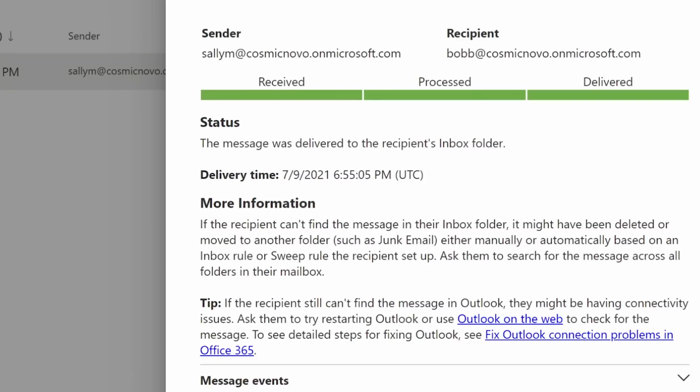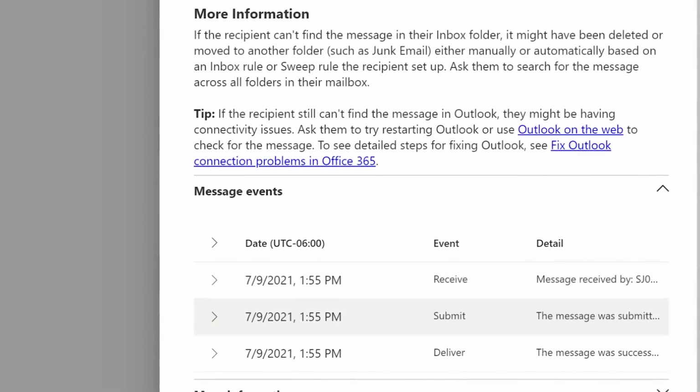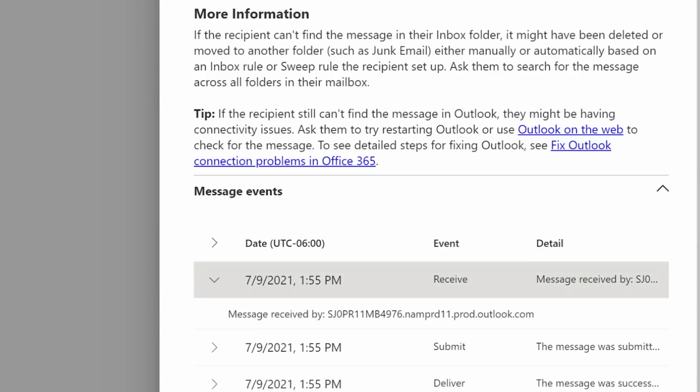And then we got the message event here. If we expand this, we can see the more detailed time when it was sent, and if we keep expanding on that, we can see even the server name and where it went through, which in this case is here, the server name.